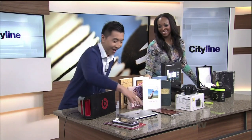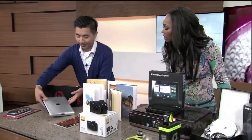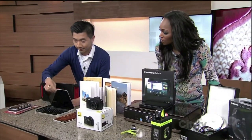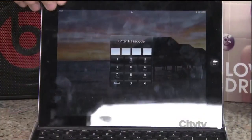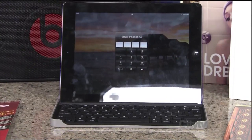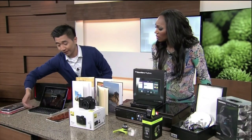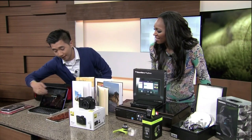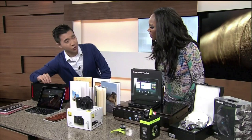Okay, all right. Well, this here, it looks like an iPad, but believe it or not, Tracy, what I love about this is it turns into a keyboard. A lot of people complain about the iPad because it's really difficult to type on a touch screen. I think a lot of people with iPhones say that. So this gives you that added physical keyboard part, and it pairs up through Bluetooth, and it's really simple to use, and you can take your notes on it.